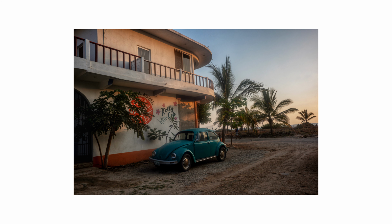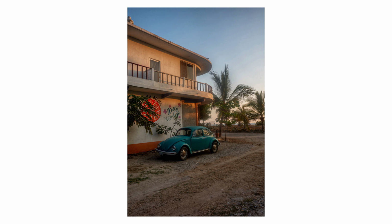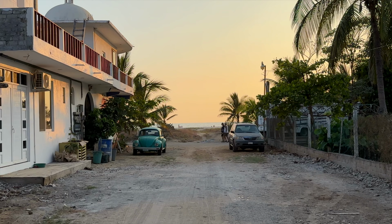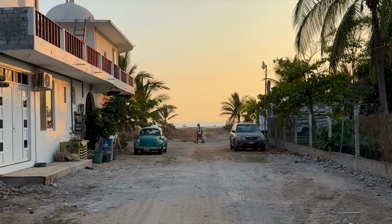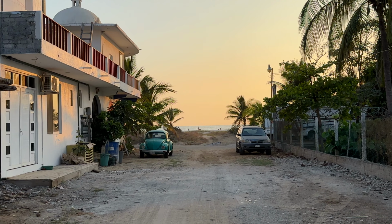But I did want to finish with my favorite photo. And that's this photo of this turquoise Beetle Volkswagen, parked outside this cafe. It was sunset, and I stumbled across it from like 2 blocks away, and I saw it, and I was like, oh shit, I think there's something down there. So I walked down, the light's great, and I grabbed a couple. I thought the scene was great.